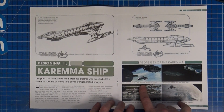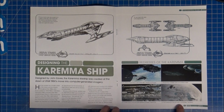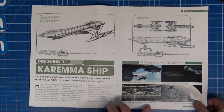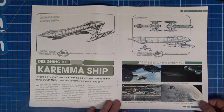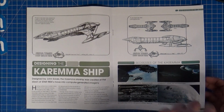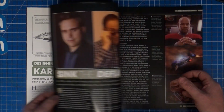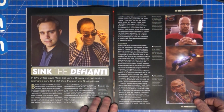Right. Oh, so there's a redressing of the ship as well. Okay, so it was in the Deep Space Nine episode Shadows and Symbols, Voyager, and Enterprise as well. Okay. So you redress the ship, put it back on, with a neutral lore as well. So what Star Trek was quite famous for is giving you another ship that was exactly the same as the one you'd seen before, but you didn't quite certainly know what it was. Sink the Defiant.